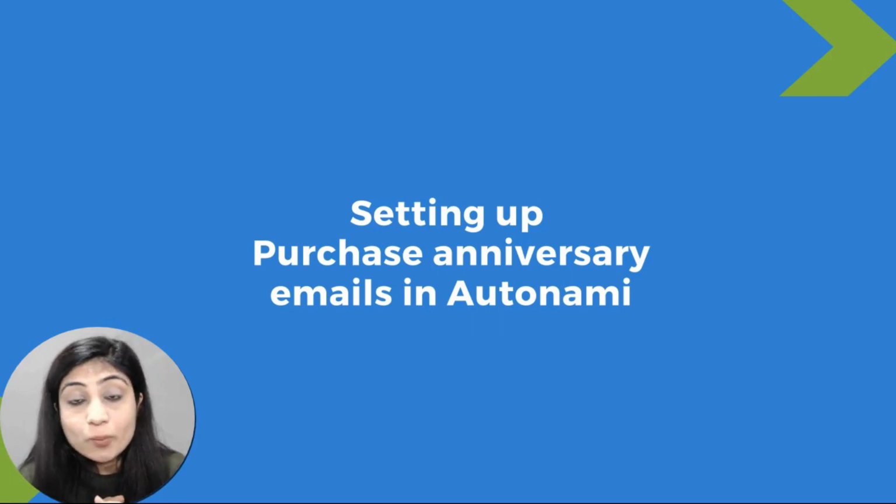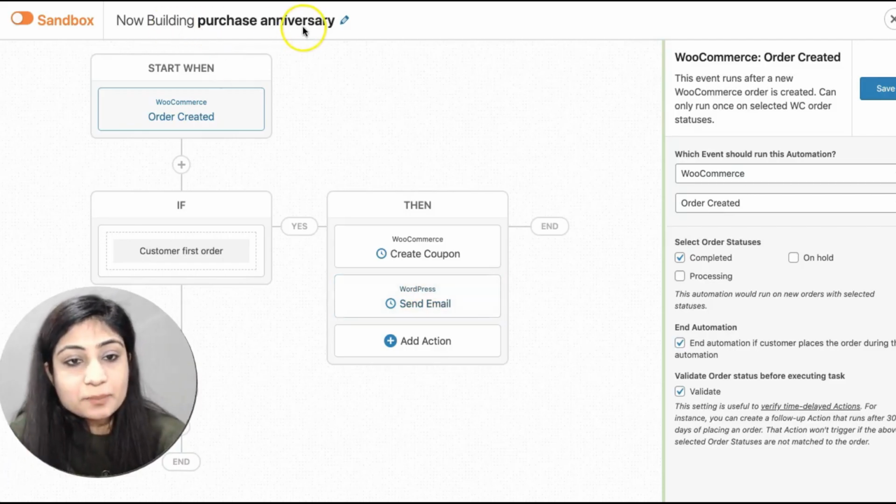So let's now quickly go behind the scenes. Let me show you how to set up your purchase anniversary email within Autonomy. Well, so there you go. This is the purchase anniversary automation that we've already created.